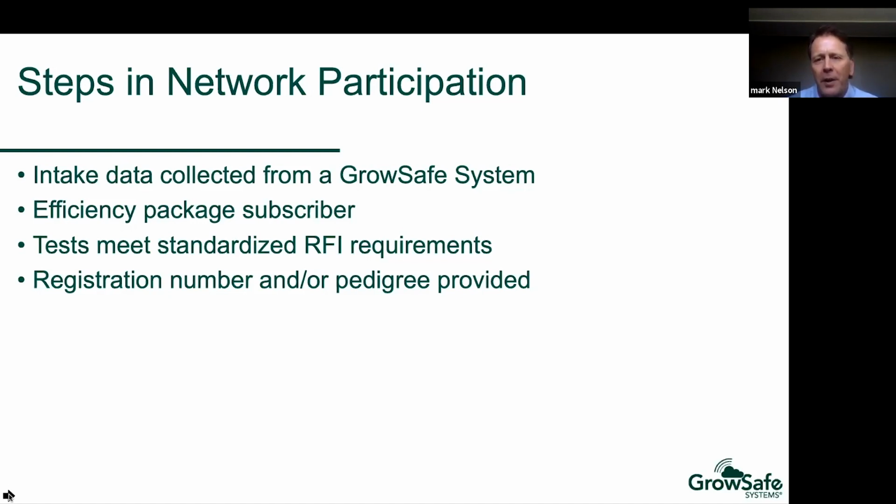Number 1, which is kind of the traditional method that everybody's done to date, is when you complete a trial, you complete a spreadsheet that gives the 3 generation pedigrees of those animals and then submit that to our analytics department.